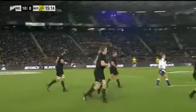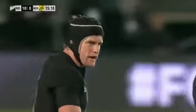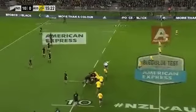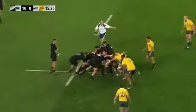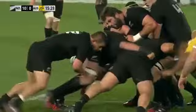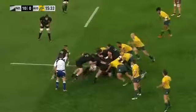His timing was absolutely perfect. Gee, they got confidence from under their own bin to throw it round like that. Didn't quite come off, but you can see the belief. All Blacks throw quickly, and they win it through, this time Whitelock, as Coles holds at the back. Still in All Black territory, Perenara.